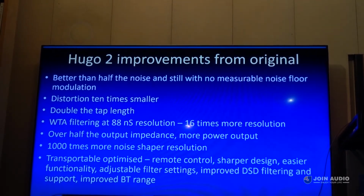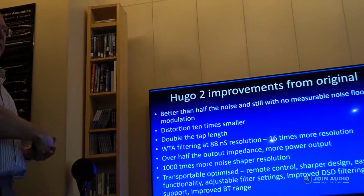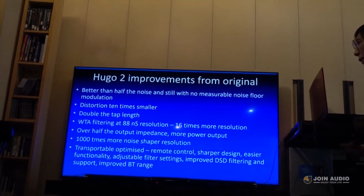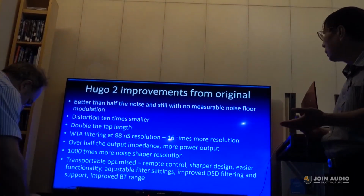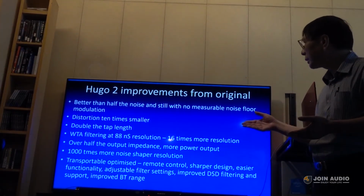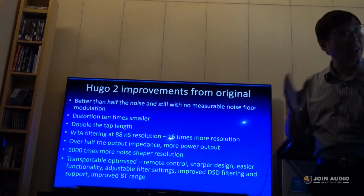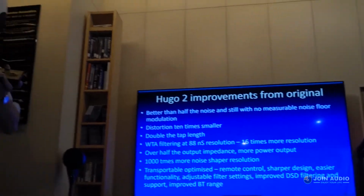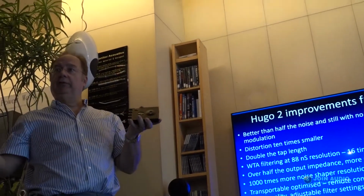And more power output, and the noise shapers themselves have got 1,000 times more resolution than within original Hugo One. 基本上它的输出阻抗更低，输出功率更高。还有在时间的 resolution 上面，它甚至是原来的1000倍。We focused this in terms of transportable operation. So for portable, you use Mojo.